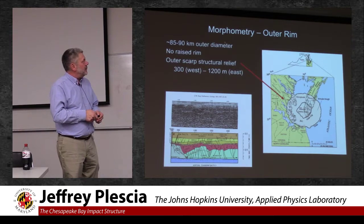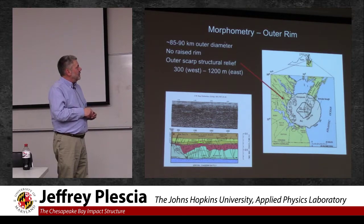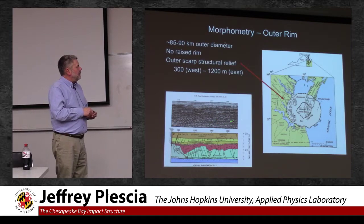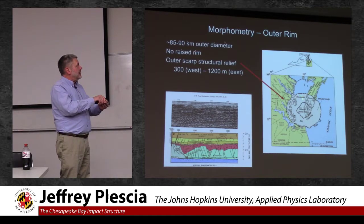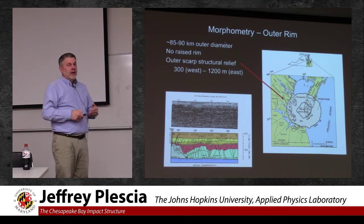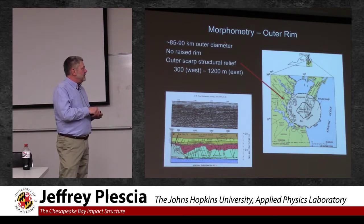Okay, so if we look at some of the stuff around the edge, here's part of a seismic line that crosses the edge of the structure. You can see the post-impact sediments here, and then a series of reflectors that are tilted here. This is what the interpretation looks like, where these tilted reflectors represent the sediments that were there at the time that were faulted, and the faults dip in towards the section. But the interesting thing is these faults that form around the margin do not penetrate into the crystalline basement. They cut through the sedimentary section and stop.